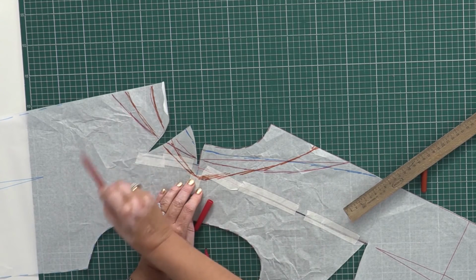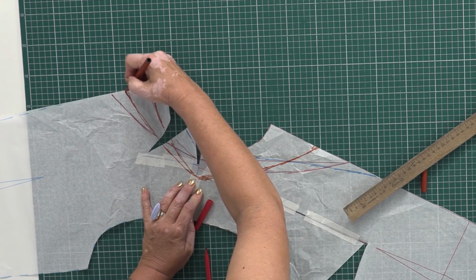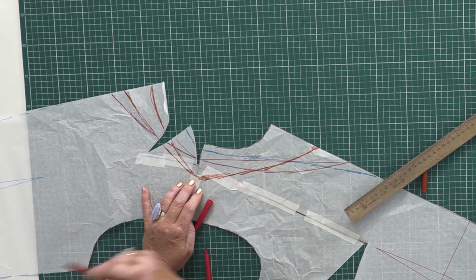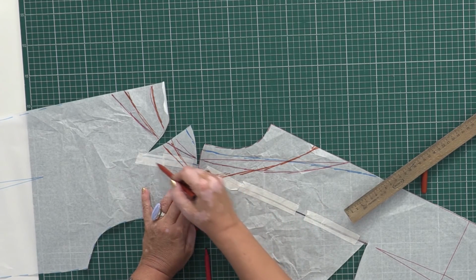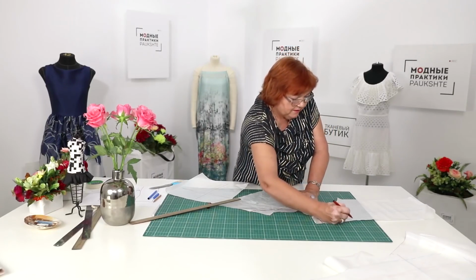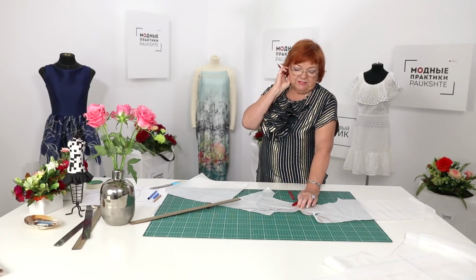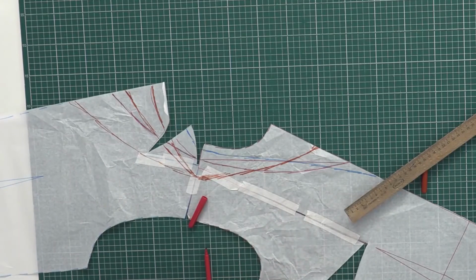There's one very important thing. If you make the front neckline deep, the back one shouldn't be deep. In this case, they both are about 8 centimeters deep. It's okay. If the front one was deeper, the back would have had to be not that deep. When sewing an evening dress, you can make the back neckline even deeper than the front one. That's what I wanted to tell you about the V-necks.